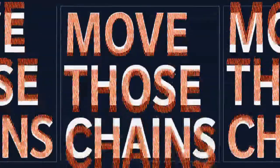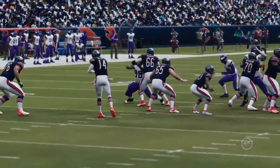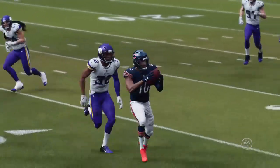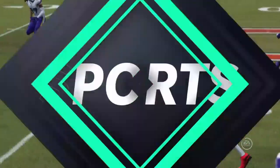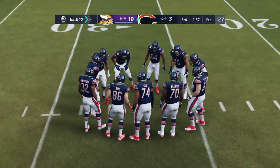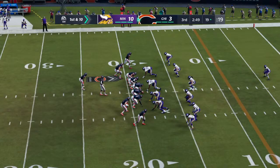Excellent execution, and now they're set up nicely. Are they ever? Red zone? I wonder what the next play call is going to be, because after a big play like that, a lot of teams like to use the momentum to launch another one. Still in search of their first touchdown of the game, but they're on the move. 1st and 10.